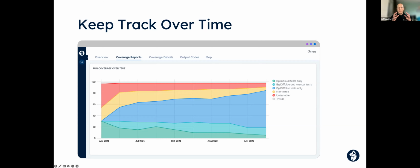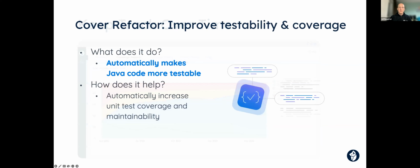All right, great. Thanks, Matt. So lots of power there in terms of helping us to unit test more effectively, as well as having that automation in the back end to write and maintain them more easily. Let's talk about Cover Refactor. You mentioned this already obliquely when we talked about reports. What is this refactor feature, and how does this one help? What is it doing?